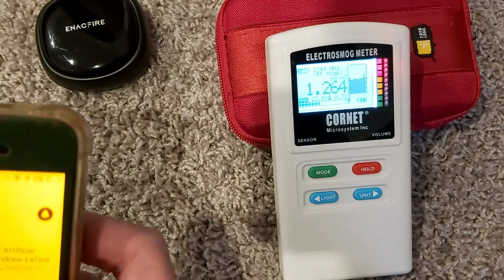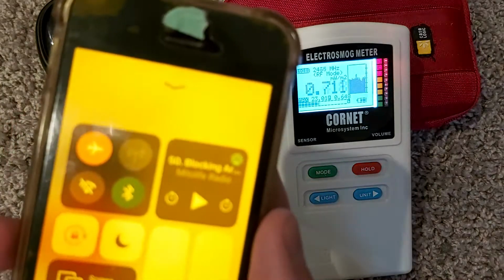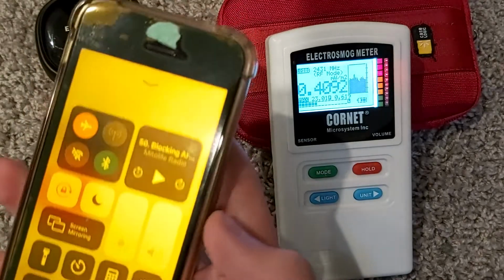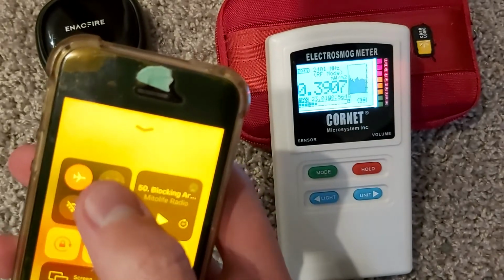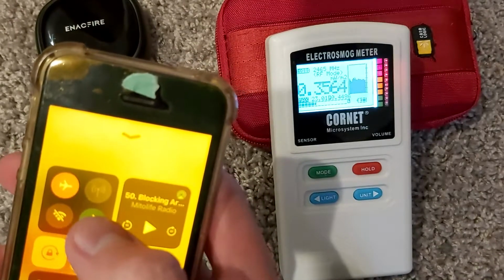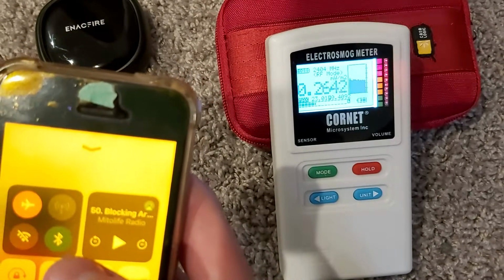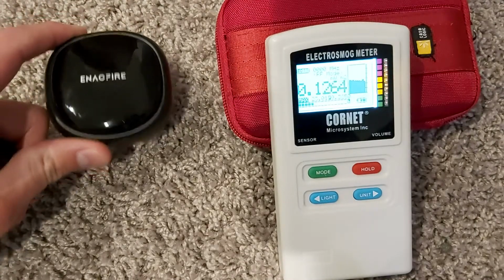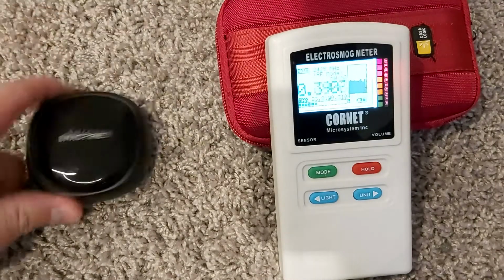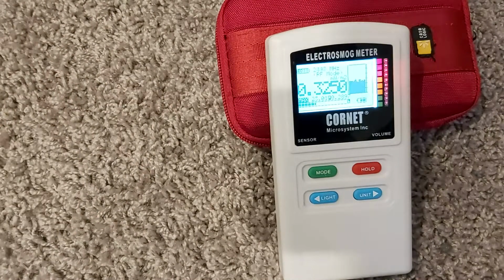I've got it turned on here on my phone. See, I've got flight mode on, so there's no 2G, 3G, 4G, Wi-Fi off, Bluetooth on, because you only need Bluetooth on to connect to these wireless headphones. This is the brand ENF Fire. I'll get rid of this because normally this would not be present. You can leave this in your bag or whatever.